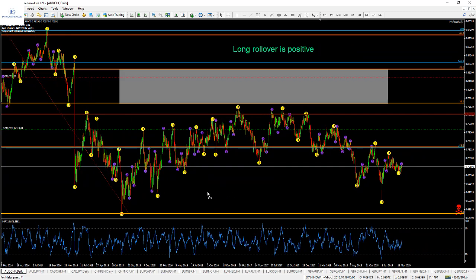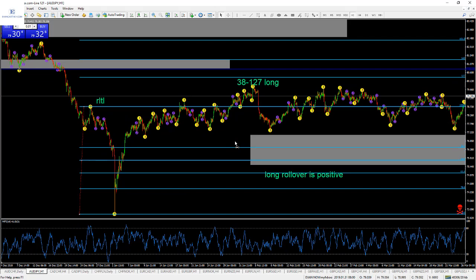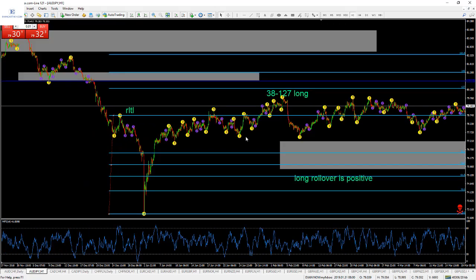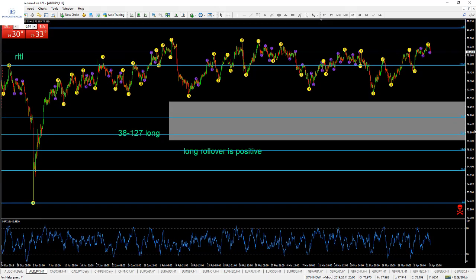So there is that one. Okay, now the AUDJPY, this is a current trade that is live, but when I'm not in, it's a reverse lightning trade that we're looking at right here. You can see using that pivot point up there, and that one down here, it broke out. We're looking at the 127% area. Never has hit that yet, and it's past the 100%.